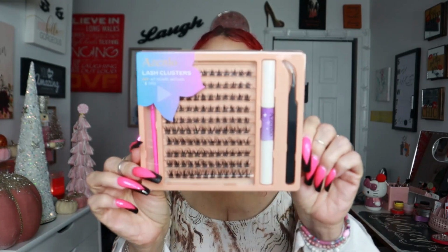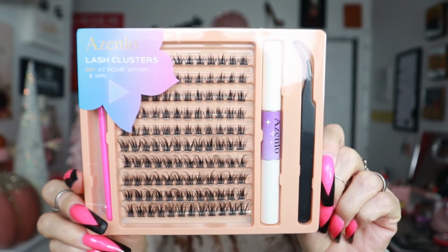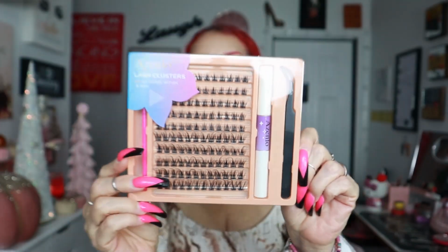Next was these, and these are lash clusters. And I really love this because if you know, you know, I really like my lashes to flutter up. I would just put it on the outside and you're good to go. Te la pones acá afuera para que estén así levantadita y ya. No tienes que ponerte the whole thing, no tienes que ponerte todo más que aquí afuera. Y es bien, bien fácil.